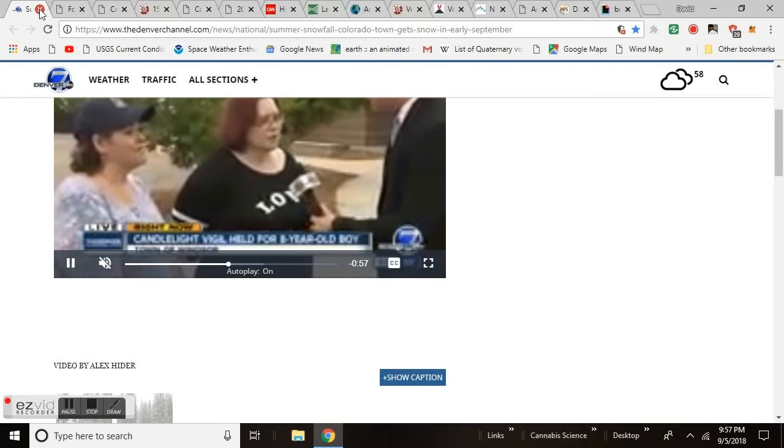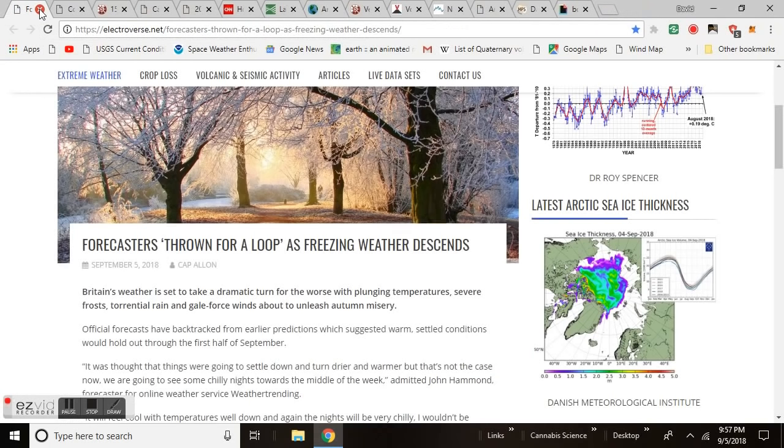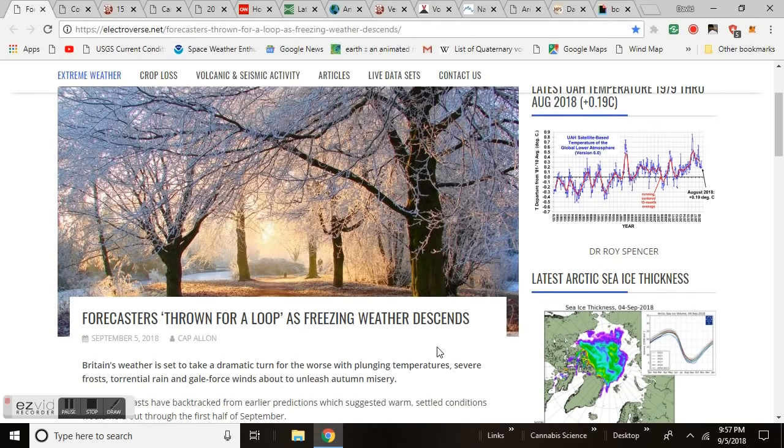Forecasters thrown for a loop as freezing weather descends. British weather is set to take a dramatic turn for the worse with plunging temperatures, severe fronts, torrential rain, gale force winds about to unleash an autumn of misery.